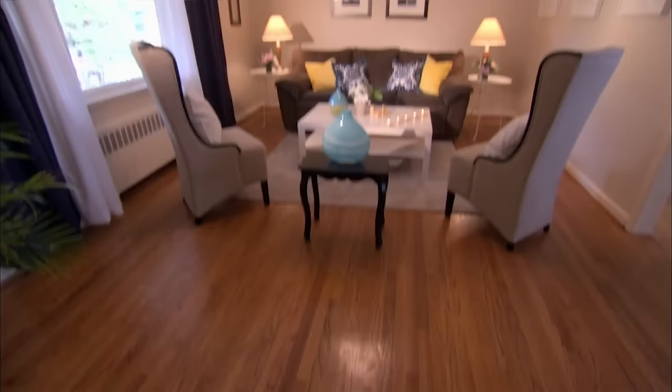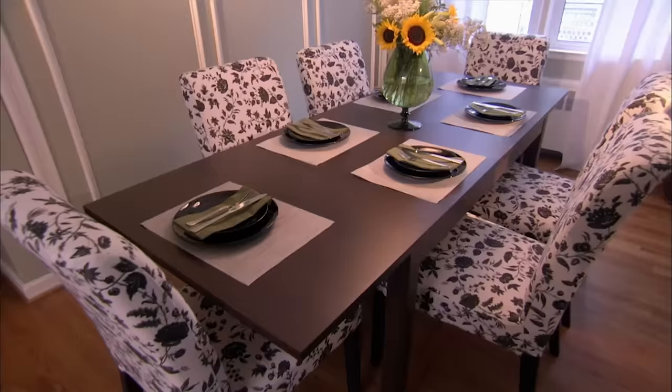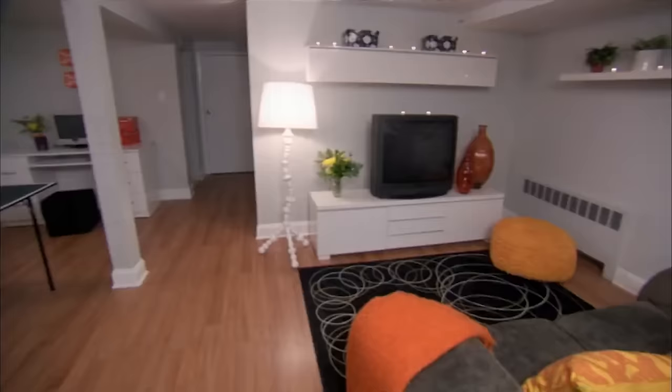So neutral, and it feels warm, and you just want to walk in. The rest of this house, in that dining room? I would just want to eat dinner with my family there. And the master bedroom, a retreat. Fantastic. It's a place you want to be in. The basement, just total transformation. Yeah, I could see myself easily in that environment. I would definitely consider putting an offer in on this house.